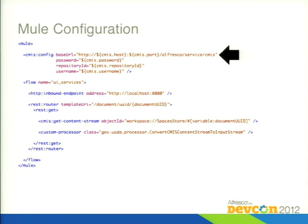You might ask, what if you want to connect to two repositories? The default is to connect to the repository, but if you have multiple CMIS repositories, you can give it an ID, and then you can specify when you do your CMIS request which repository you want to connect to.